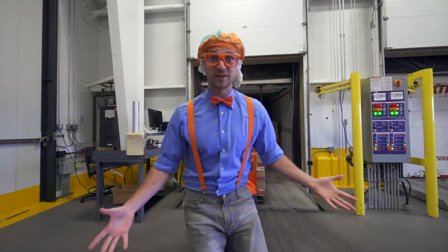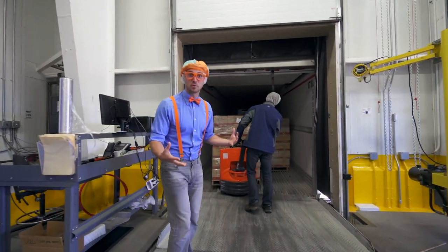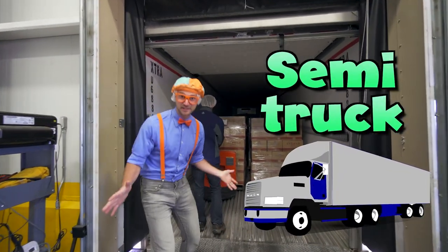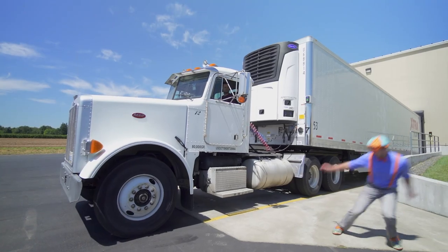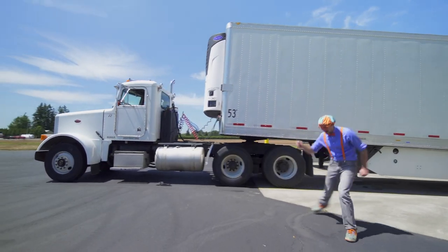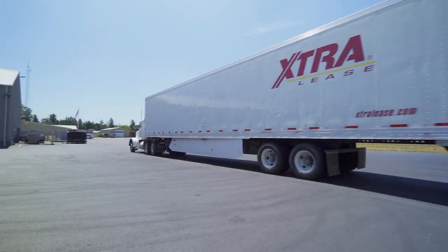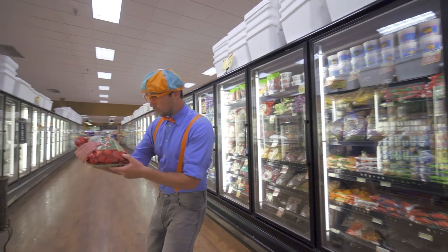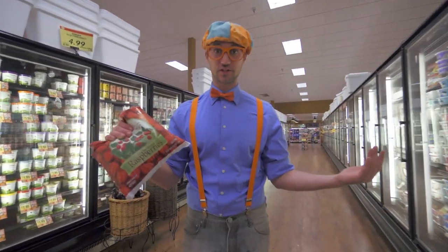So the raspberries just finished getting packed up into these boxes. So then what we're doing is loading it into the back of a semi-truck. And the semi-truck is gonna deliver it to the grocery store. So that's how the frozen raspberries got all the way to the grocery store.